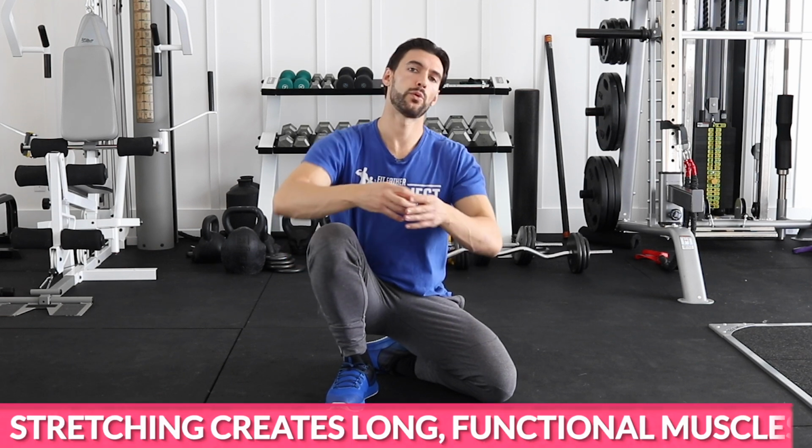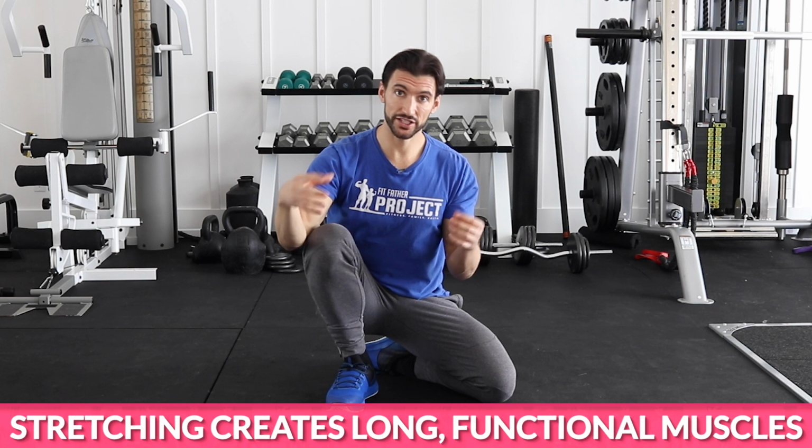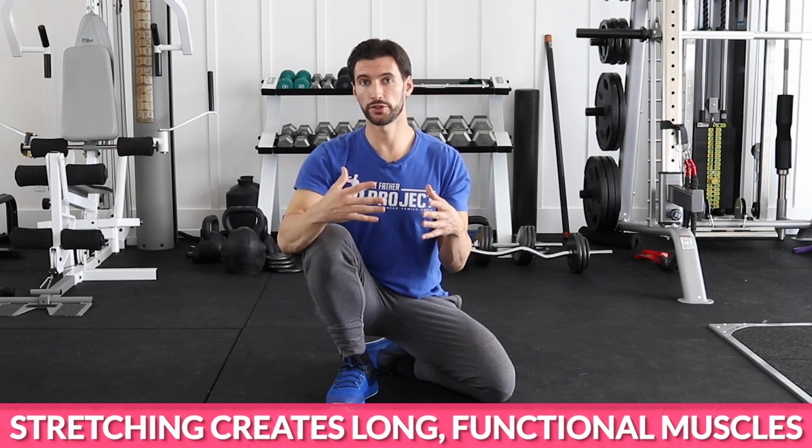But it's a huge part of health because we want to feel good. We want these long functional muscles. And what's going to happen is if we don't stretch, we get tight, we get bound up, we don't feel good. So these are 10 stretches that I've handpicked that I think are some of the best bang for your buck stretches. We're going to cover stretches that work your lower body, your hips, your quads, your hamstrings.